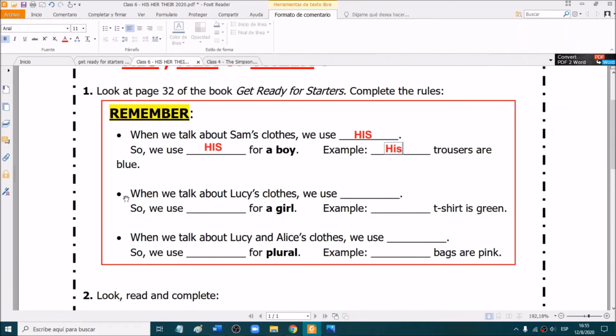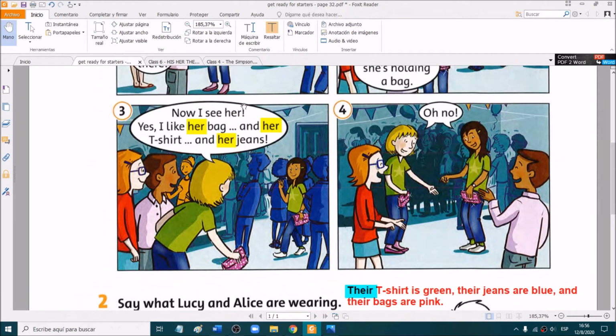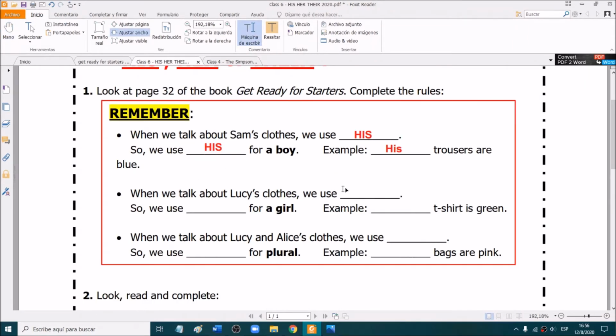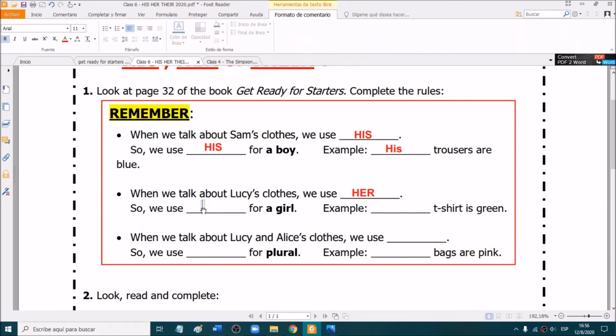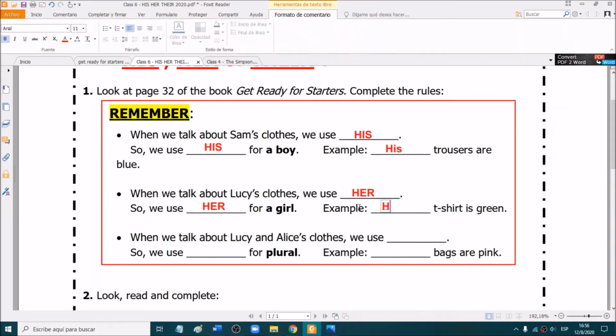Excellent. When we talk about Lucy's clothes, what do we use? Which word? Yes, her. Very good. Excellent. So, we use her for a girl. One girl. For example, her t-shirt is green. Her t-shirt is green.